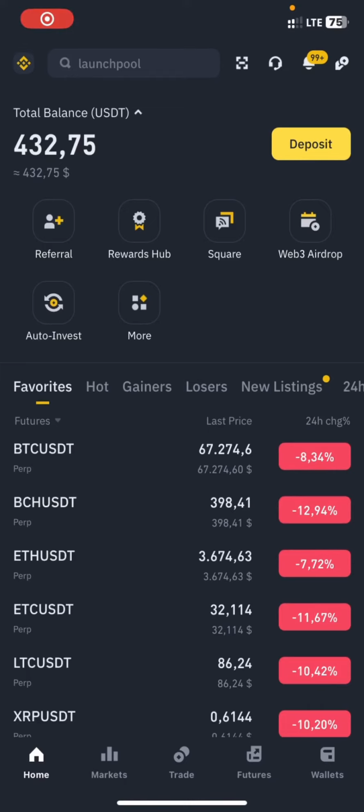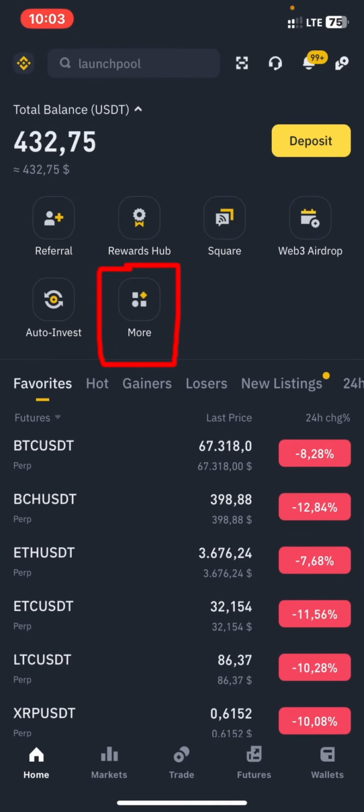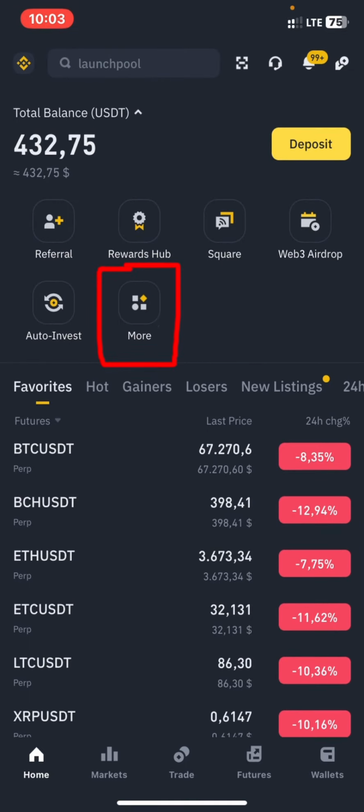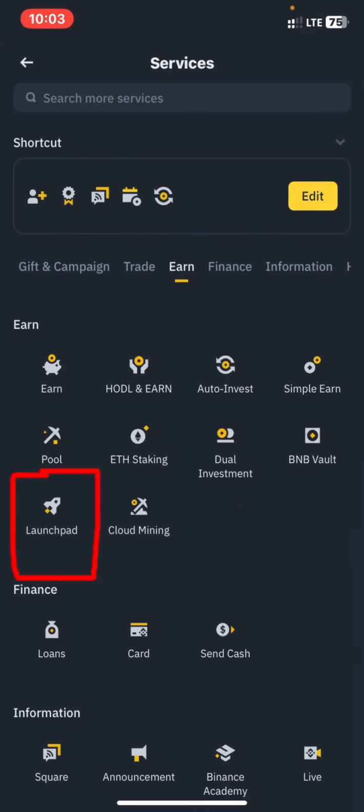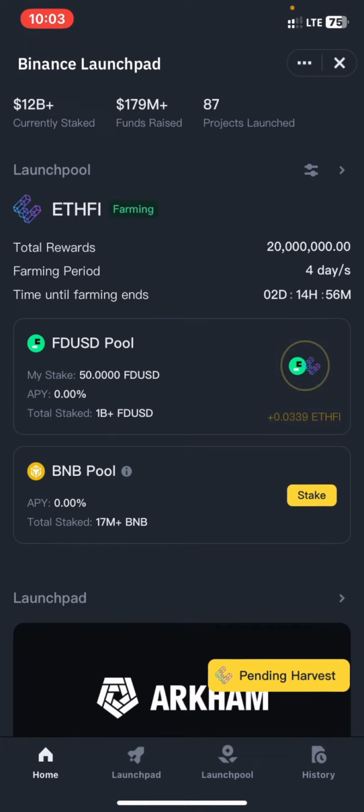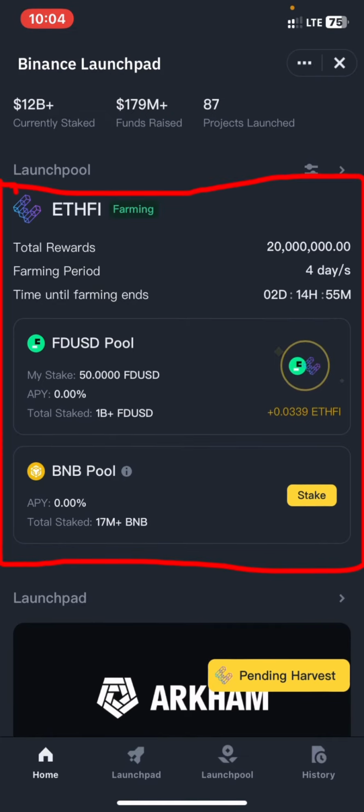I'll show you how to claim rewards of EthFi on Binance Launchpool. Right here on your dashboard on Binance, come to this More and navigate to this and press Launchpool. You find this farming token right here, and the time until farming ends is 2 days.